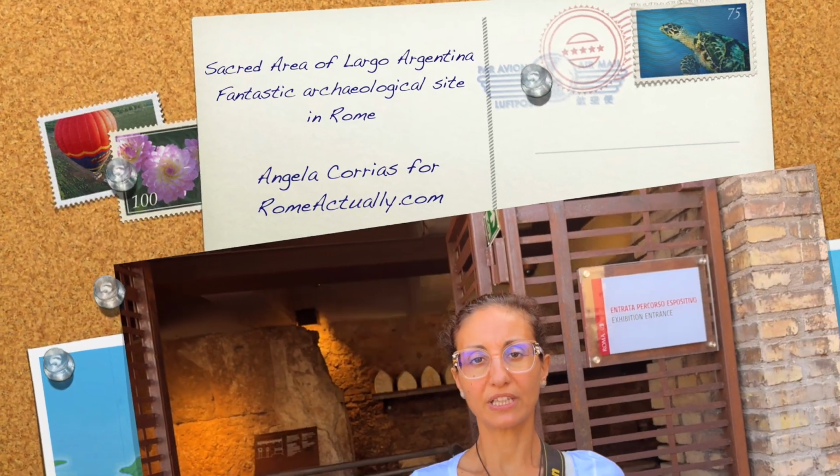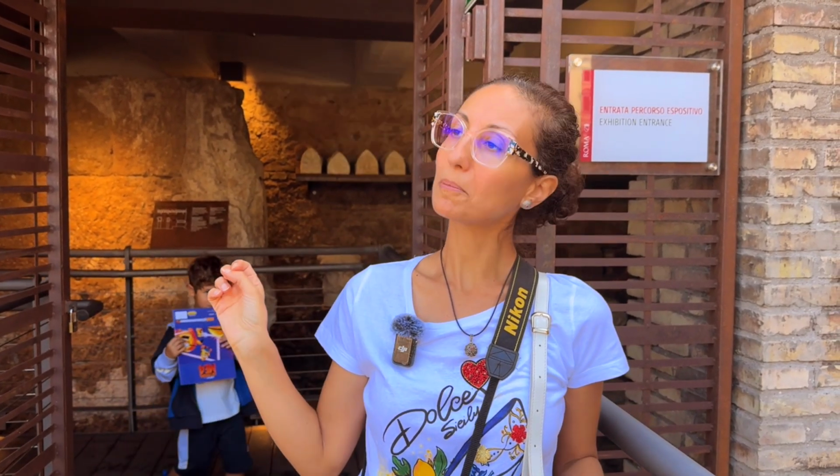Today we are exploring Largo di Torre Argentina. It's in the very city center. It's known for being the area of the most famous cat colony in Rome, but it's actually a very important archaeological site. It was under renovation for many years, and now it's officially open from last year.